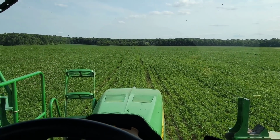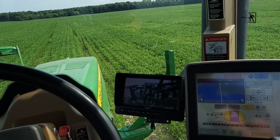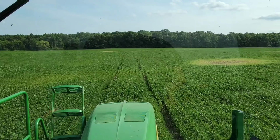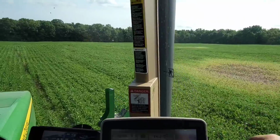Okay. All right, so we're unfolded here. We've got enough to spray 35 of the 39 acres left in the field, and it should go pretty quickly. So we've got a few more pockets like that where the water ponded and it's going to kill the beans.